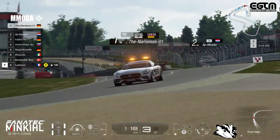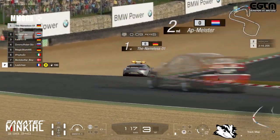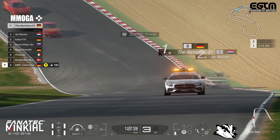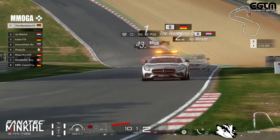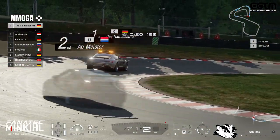I'm trying to calculate all the points right now, so that after this main race I can easily add it up and we have the standings after race 1, or the provisional standings. So just give me a second here.